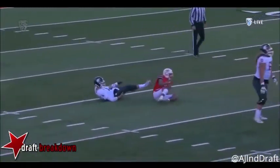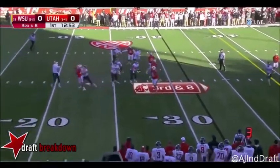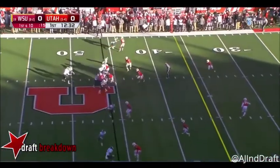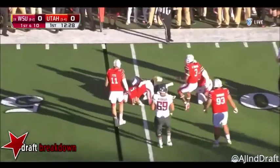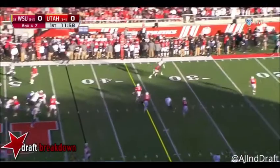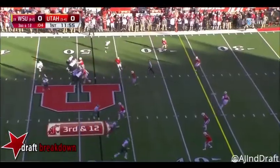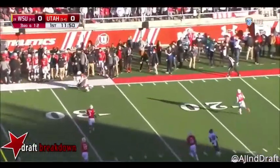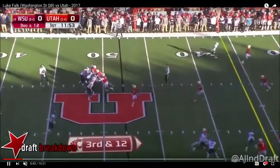But Falk stands about 6'3", was a 3-year starter at Wazoo. He played under Mike Leach, and on tape, if we're just watching him mechanically from a release perspective, his footwork, the way he moves subtly in the pocket, his ability to throw with touch, he looks like Tom Brady. He looks like Tom Brady in this regard.